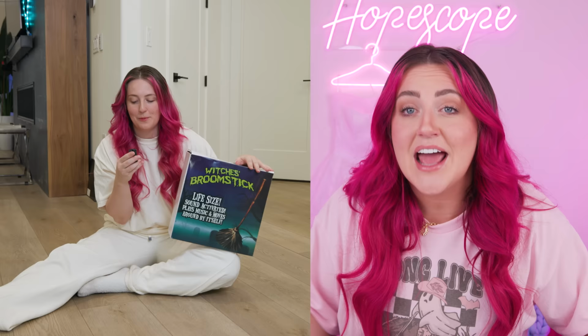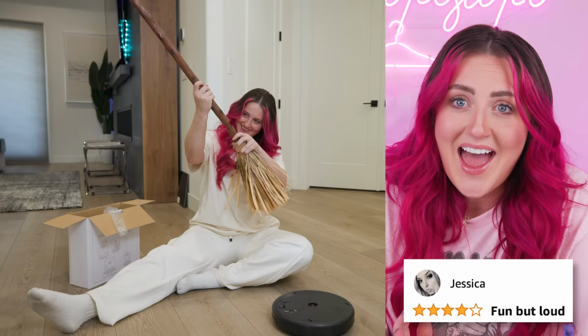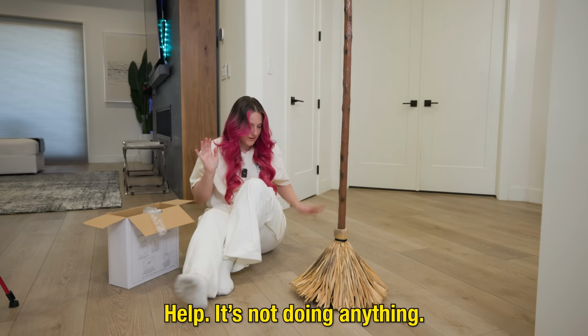Also, I thought my sound was working in this clip here and it's not. Witch's broomsticks. You get narrator hope for a second. Honestly, this little thing is genius. It comes in all the little pieces and it's pretty easy to put together. And I did see some of the reviews online saying that this thing is really loud, and I was about to find out what that meant. Oh, it's not doing anything.